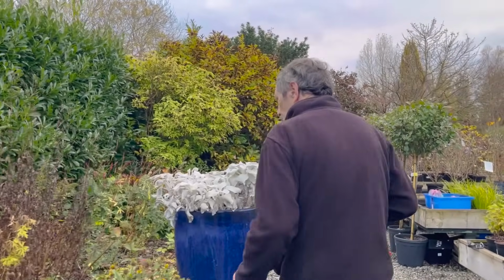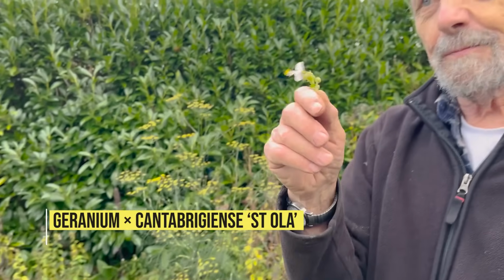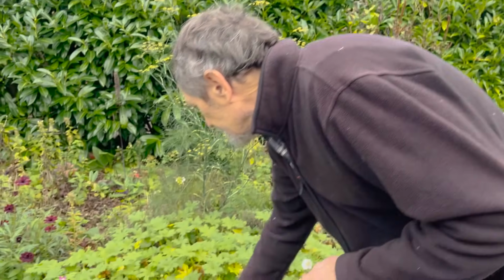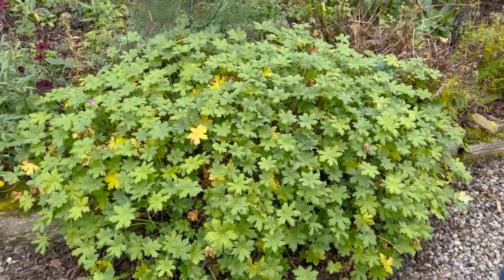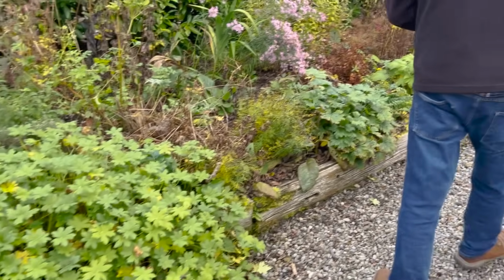And let me see what else. Yes, that's Geranium, just finished flowering. That's cantabrigiense St Ola. The cantabrigiense geraniums are flowering now, but the flowers in the spring, late spring, and they are evergreen, and they will grow in shade, light to semi-heavy shade, and because they're evergreen, very good front of border plant. Never any trouble. Now, you could maybe take it back, but I don't know. I like that effect. That needs to be cut back.